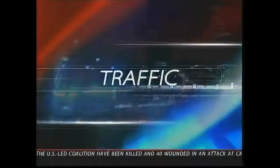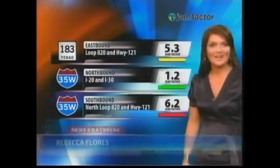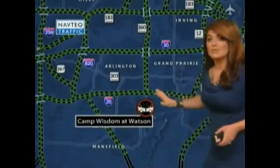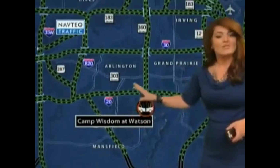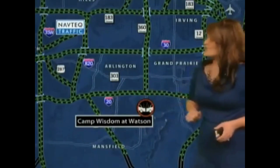All right, if you got to leave the house at 7 a.m., you've got 14 minutes to do that. Here is Tarrant County. Everything looking very normal as we make our trek. This one is a head-on accident. Camp Wisdom at Watson. So try to avoid the area. If you want to run north and south, you've got New York or Great Southwest. And if you want to run east and west, then use Green Oak.